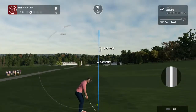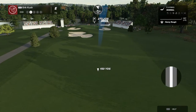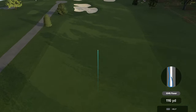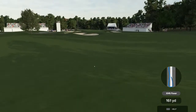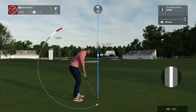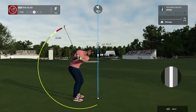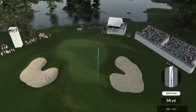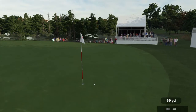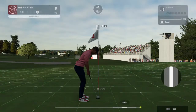That's a tad disappointing, isn't it? Getting ready to play their third. Going with the pitching wedge here. Well, that'll be one of the shots of the day, that's for sure. Oh, that's a great shot. It sets up a wonderful birdie look here at the second.